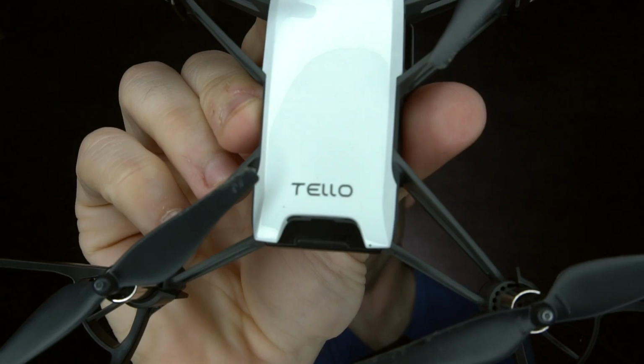So Ryze, not DJI, wanted to create the most fun drone ever made. Did they succeed? The Tello.